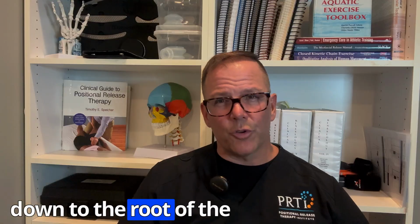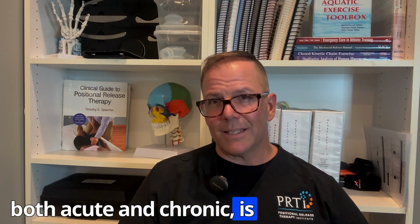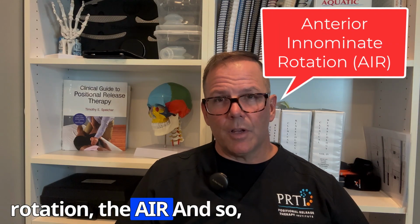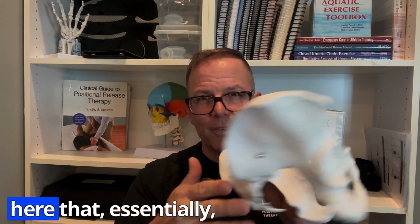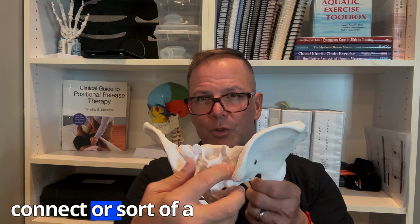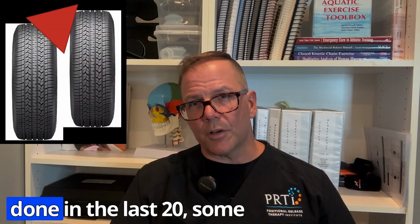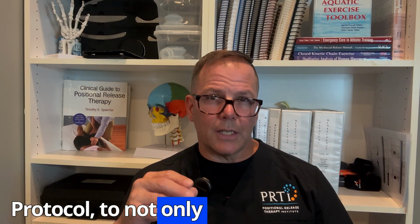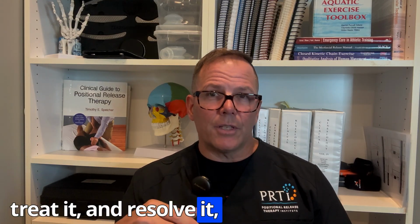Well, we have to get down to the root of the problem. And I believe the root of most all back pain, both acute and chronic, is the anterior innominate rotation error. So what is that? Well, take a look at the pelvis. It should be level. You can see it's pretty together. Both of these hip bones here that essentially connect, or are keystoned by the sacrum, they actually rotate, and should rotate like wheels. And what we have done over the last 20 some years is develop a protocol called the Wheelhouse Protocol to not only identify, do you have this error, this condition, but also how to treat it and resolve it typically within 1 to 3 sessions.